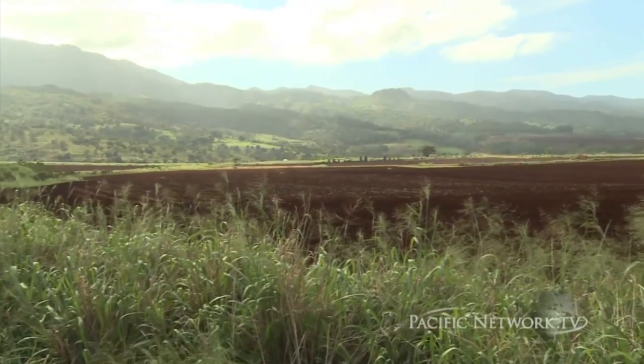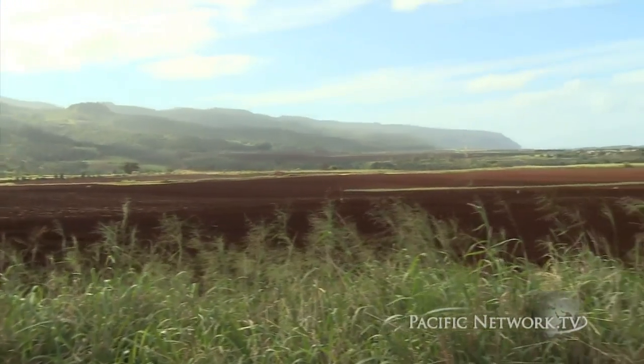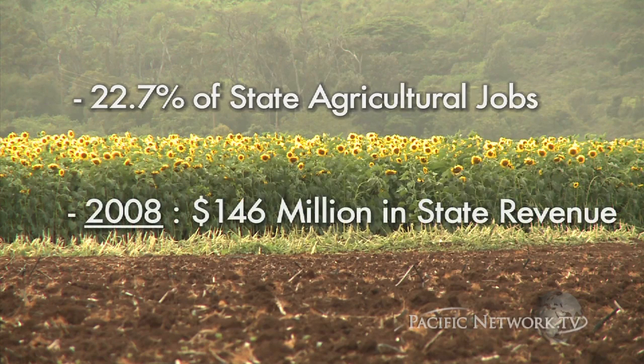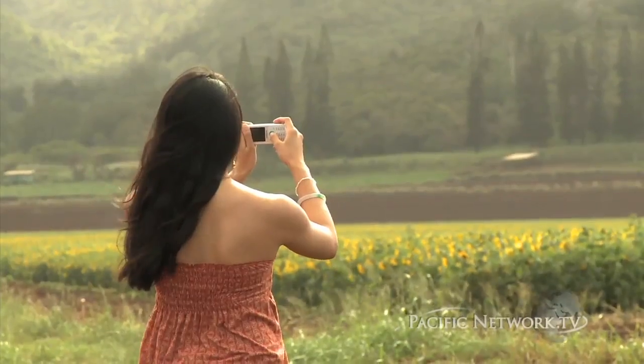We've expanded the work that we've been doing on Kauai a fair amount over the past 2 to 3 years. It's a market that's thriving on success. The seed crop industry provides 22.7% of all agricultural jobs in the state, and in 2008, the industry brought in about $146 million. But it's the Waialua location that continues to attract dozens to its golden fields.